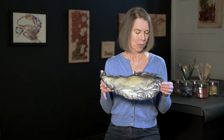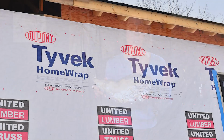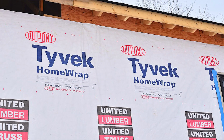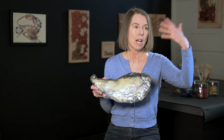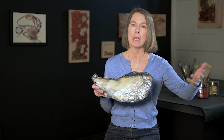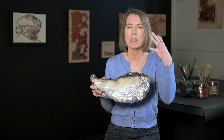I had mentioned too that the materiality is really important to me. So the reason that I chose Tyvek, you might be familiar with Tyvek. It's this industrial spun bonded fiber, or paper really, that you've probably seen on office buildings or construction all the time. It's a breathable fabric that allows air to come in, but it doesn't allow moisture, raindrops for example, to come in, but it will breathe.